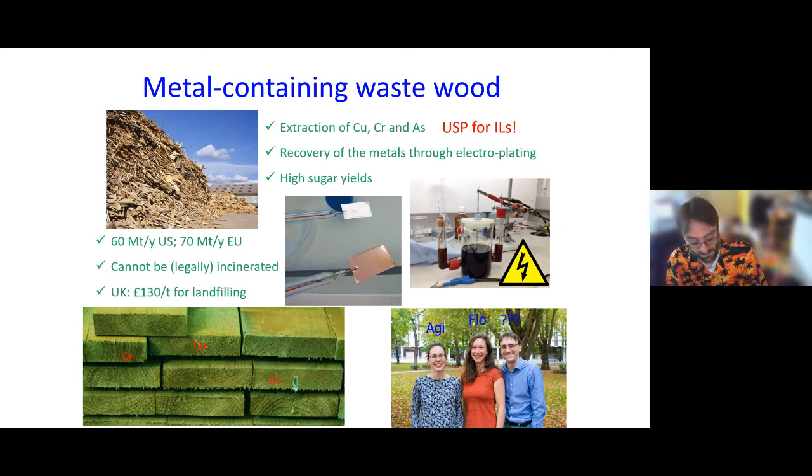In the UK, it has an enormous landfill tax. It's about £130 a ton. So its cost is negative £130 a ton, whereas normally timber sells for about positive £180 a ton. So it's actually, in one sense, minus 100% of the normal selling cost, and it can't legally be incinerated, so there's no real way to effectively dispose of it.